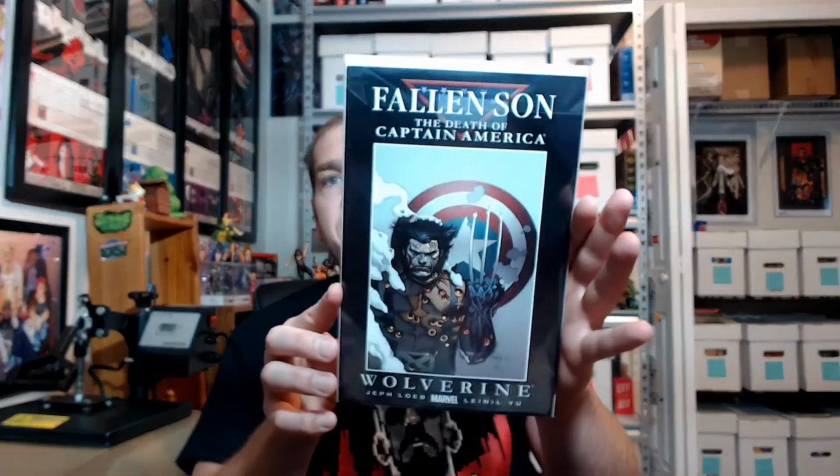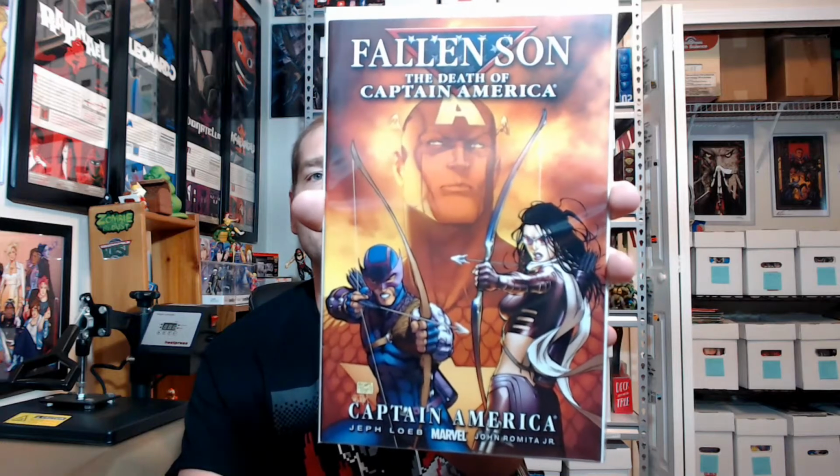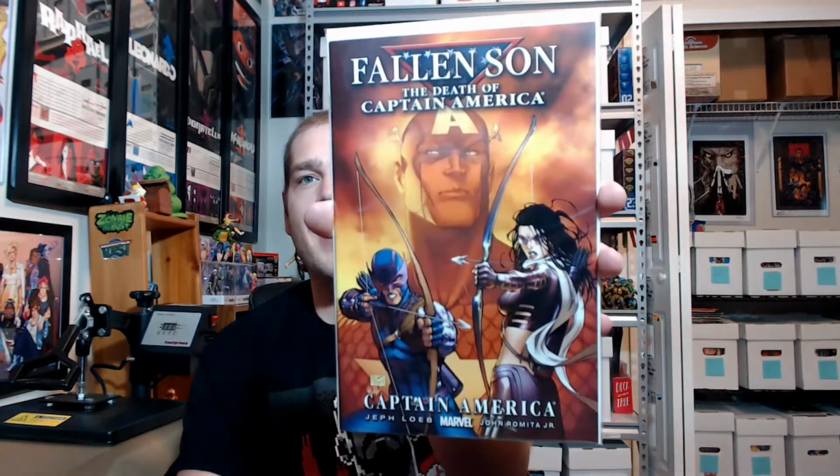So I got the Avengers Fallen Son Death of Captain America, the Wolverine issue, and then probably the cooler issue, because this one's seeing a little bit of heat right now, because I guess this is the first time the 2 Hawkeyes appeared on a cover together. Clint and Kate Bishop on the same cover together, so I thought that was really awesome. So I was very happy that this was at the end of that lot as well. So yeah, got some keys in there. Very happy with those lots.